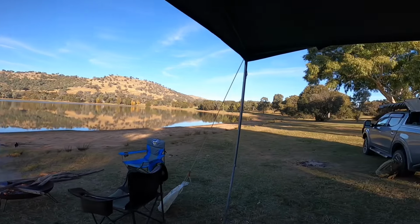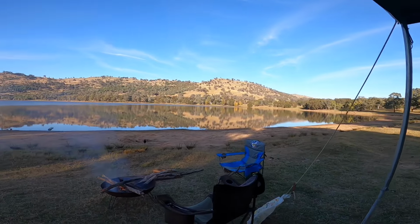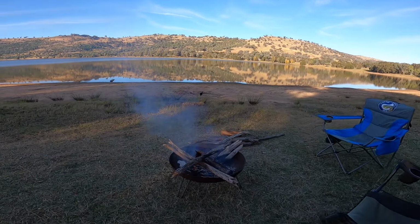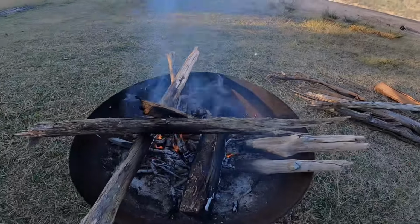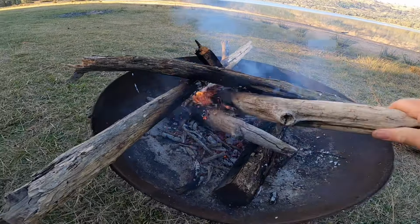The heater on the deck. So anyway, beautiful. Yeah, so we've got the fire going, but certainly not enough coals to cook on. So maybe later on we'll cook. We've got simple stuff for cooking this trip away.